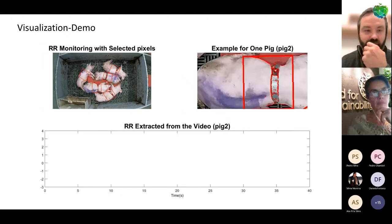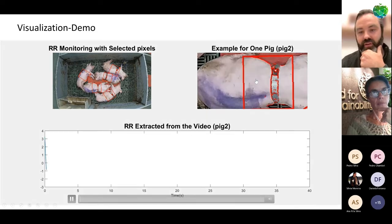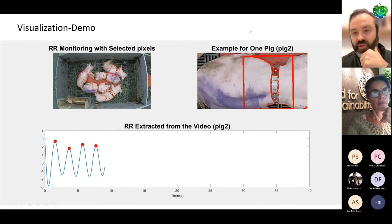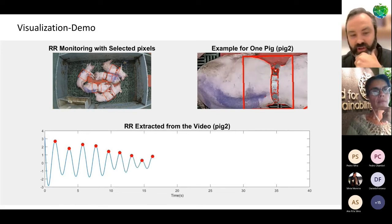And here's an example. Here we detect the pigs, we draw a bounding box, and then we identify the edges of the pig. And here, you might see the pig is moving, but you can barely see it by eye. But of course, when you process the images, you can see that this will move, and you can extract an indicator linked with the respiration rate.